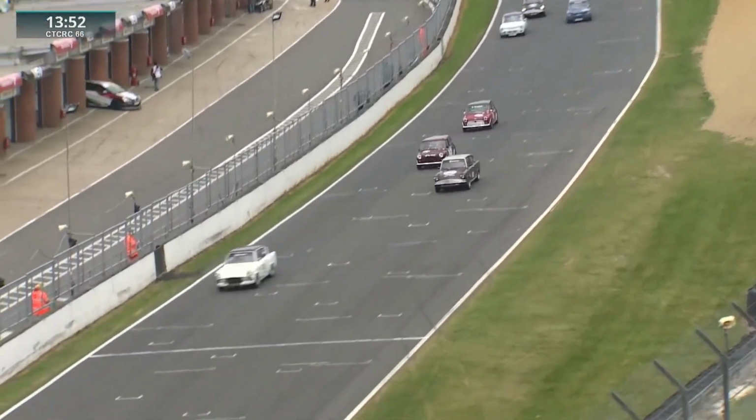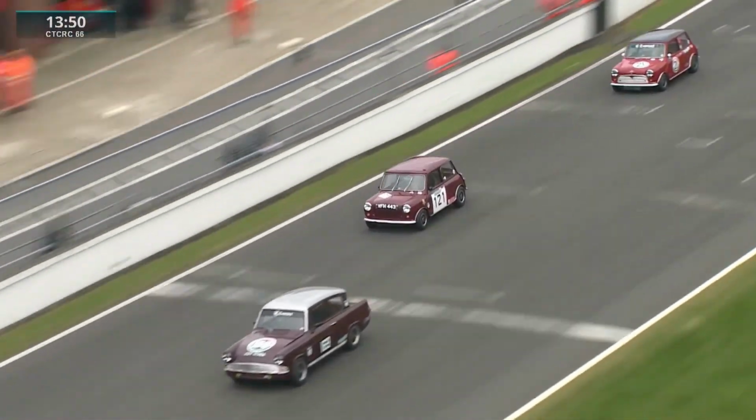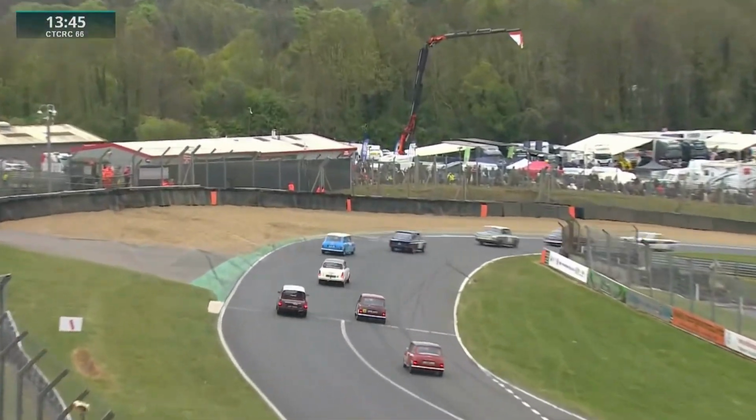Okay, completing the first lap then. Wasn't time to draw breath during that opening lap. There is Aaron Smith, the 121. He's already coming up well from the back.